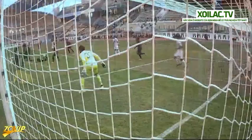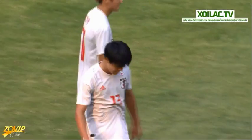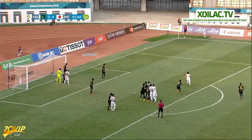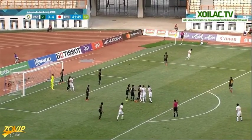With the ball going away from him, to get the ball into that corner as well is a skill in itself, because normally you'd expect it to go the other side of the goalkeeper because of the angle. It's a great finish. Fantastic finish. Great awareness as well. Second of his goals for Iwasaki.